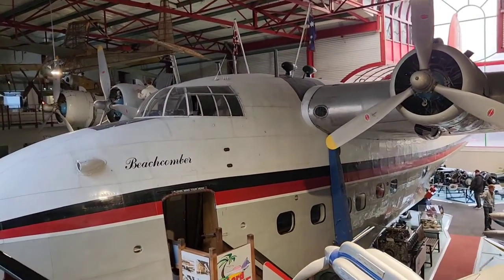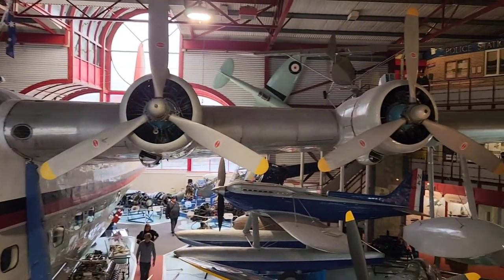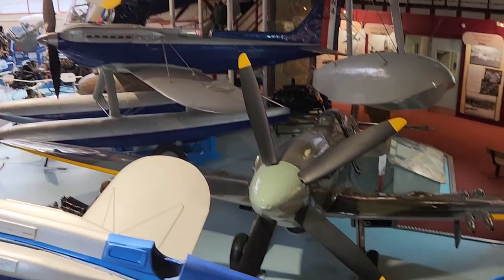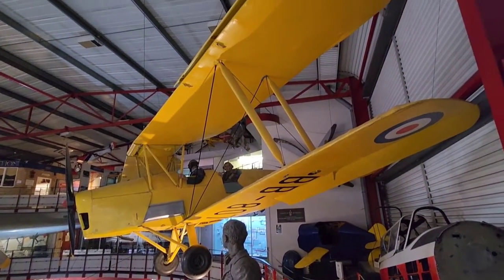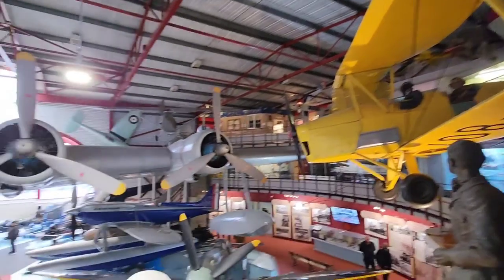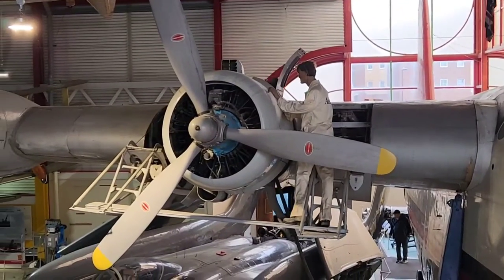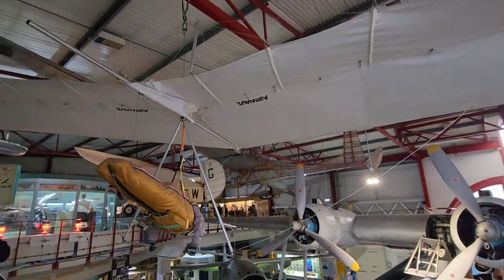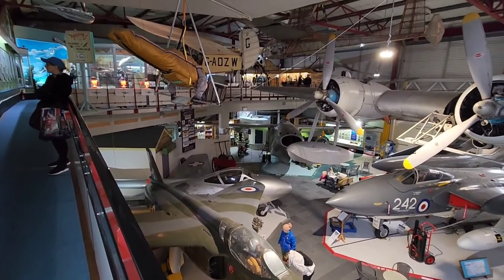Got a good vantage point of our Beachcomber airliner from up high, along with the racing seaplane and the Spitfire, along with a biplane. Got a model of a mechanic working on one of the engines of the Beachcomber plane as well. We even have a hang glider. All the planes we saw earlier, we get to see from up high.